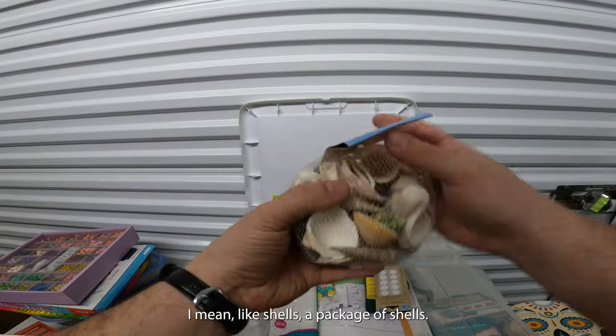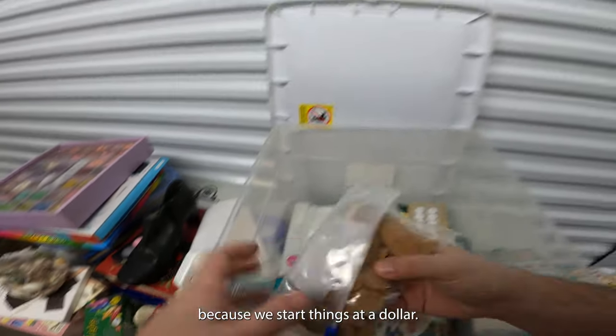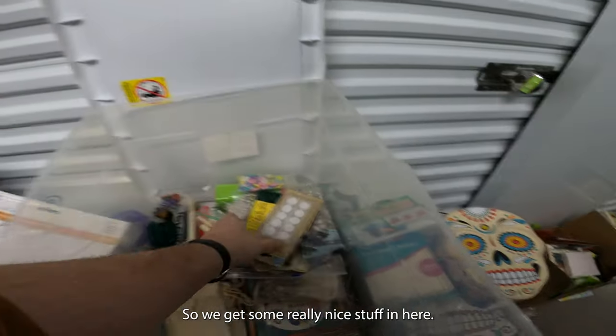I mean, like shells, a package of shells. This is a dollar, so we'd pair it up with something else because we start things at a dollar. We try to give people really good deals is what I try to do. So we got some really nice stuff in here.